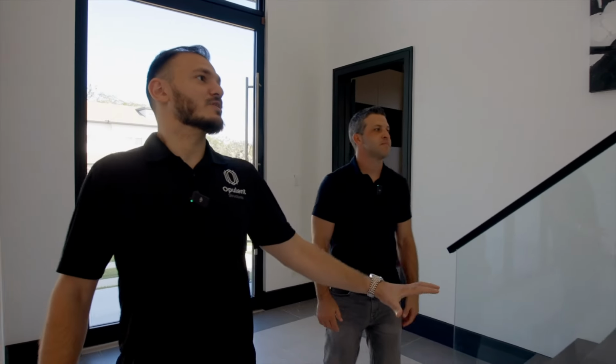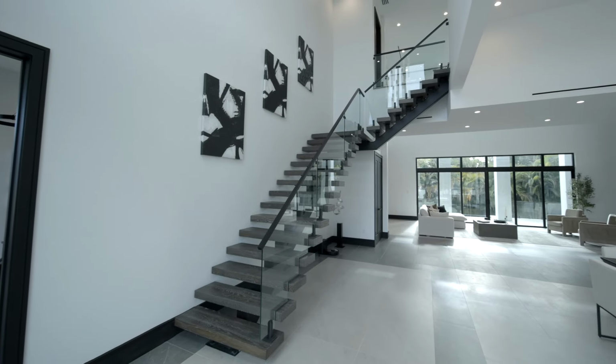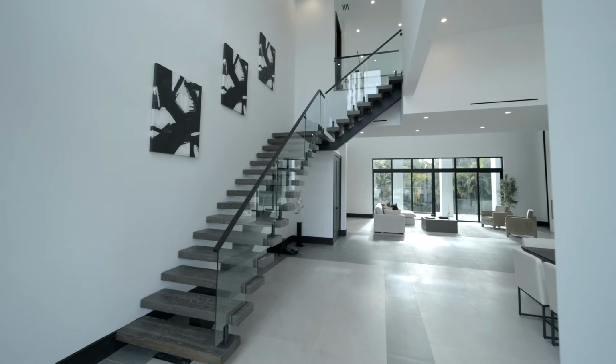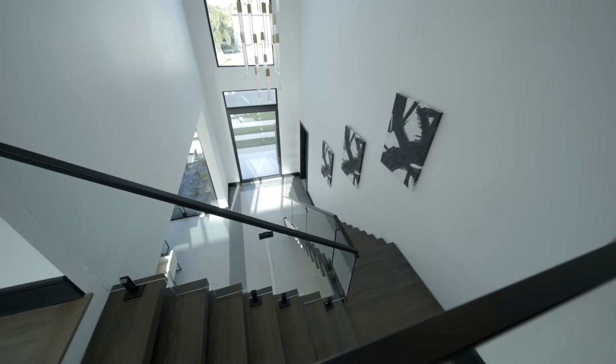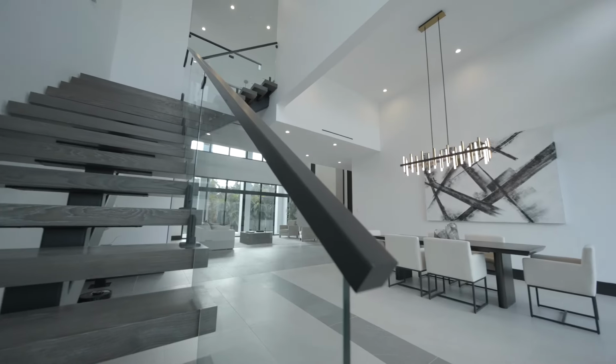Yeah, so walk in, obviously, in here you can see the stairs, the granite stairs. You got steel structure, you got thick threads. These are all stained and custom made. The glass is custom cut. You can see the square cuts in here. That's something different. And then we're at the dining room.